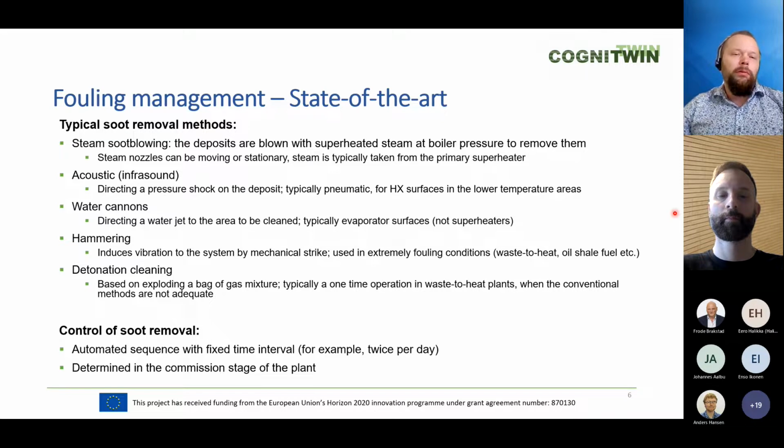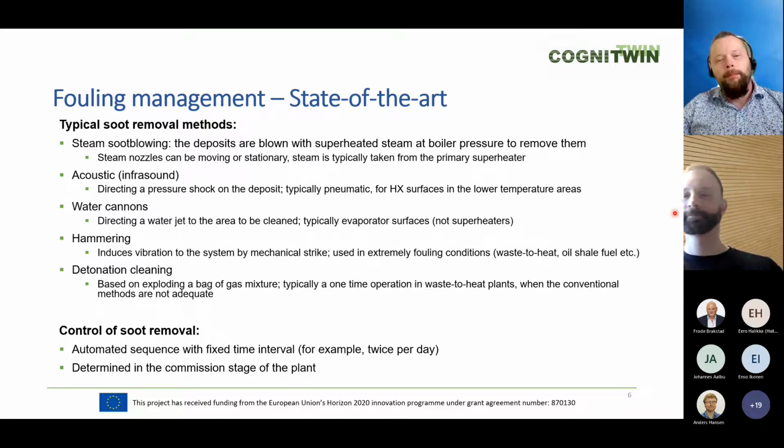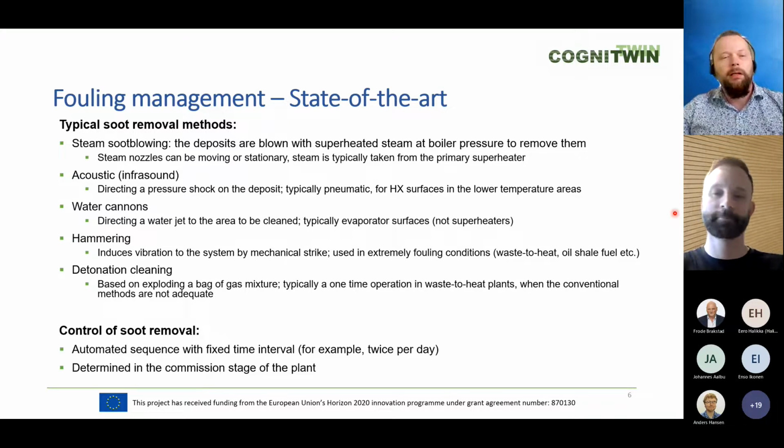Using water cannons for soot removal means washing the deposits off by directing a water jet to the area that is to be cleaned. Those are typically used for evaporator surfaces, not superheaters. Then there is hammering, which induces vibration to the system by some kind of mechanical strike. And this is typically used for very extreme fouling conditions like waste-to-heat boilers and boilers that are using oil shale as fuel. Detonation cleaning is typically one-time operation for these difficult situations in which these other fouling removal systems do not work.